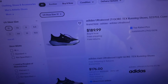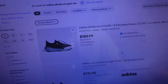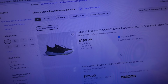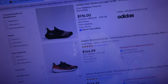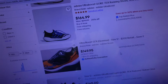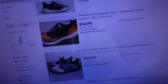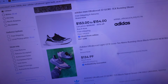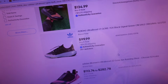All right, we did a search of keywords Adidas Ultra Boost Gore-Tex, and then we put size 12 to see what was out there. Looks like 12 results came up. Here's a pair. These are the Ultra Boost 21. So mine are from 2022, so they are fairly new. These are listed for $189, and then they have a pair here for $176, $164. Here's a pair for $149. Says they're $200 retail, so definitely these were pricey shoes, brand new. These are a little different. $145. These are out there by Adidas, has their Adidas officials up there. $134, $99.